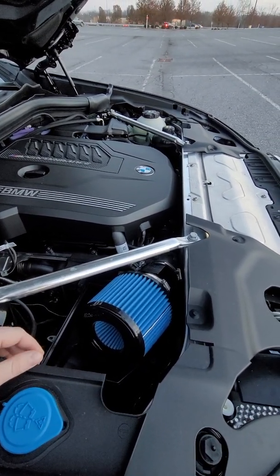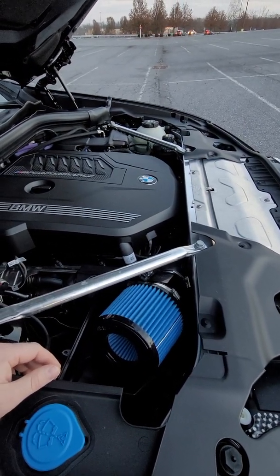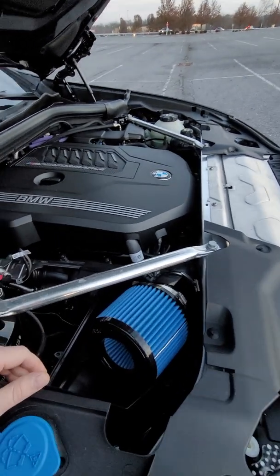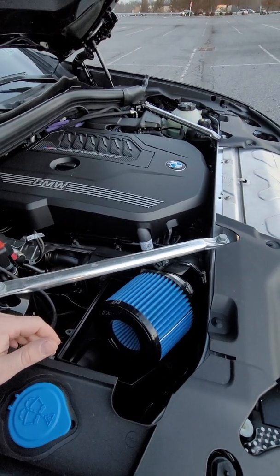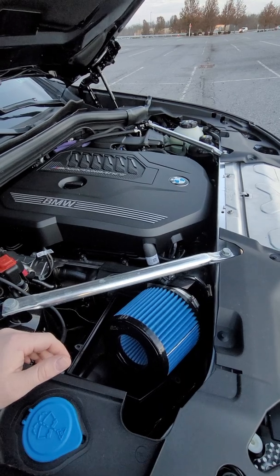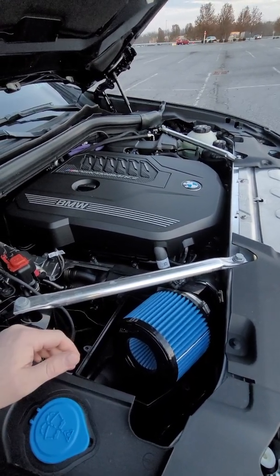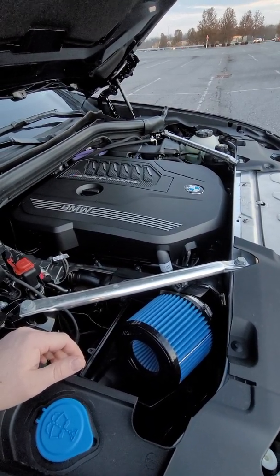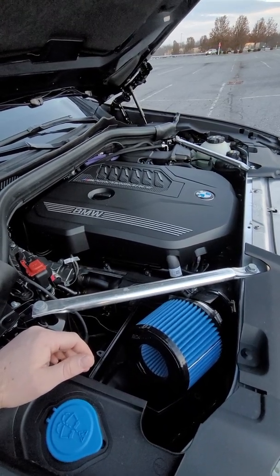And again, everybody says it, oh, you lose power, you're just wasting money. It was a very simple install. It definitely gave the car a little more throttle response. It sounds a hell of a lot better. You can really hear the turbo spooling. And if you own a brand new BMW, you can afford to buy yourself a $190 intake. Whether you want one or not, that's your shit.